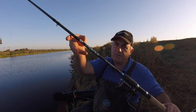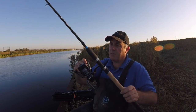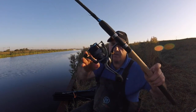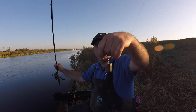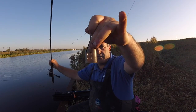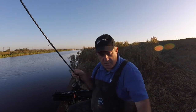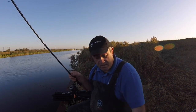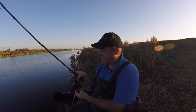Feeder, 12-foot Cadence number 2. I've got 6-pound shock leader, 5-pound mainline, CS10 reel. I'm just fishing a small Nisa open end, 28 gram, and I've got an 0.12 Silk Shock hook length, and we're using the Preston N30 hook in size 18.